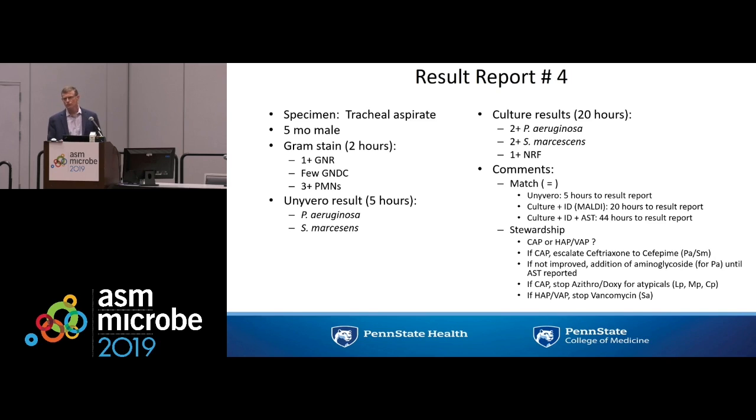From a stewardship perspective, their consult was, we're not sure up front, with the presentation of this 5-month-old and the Gram stain, which isn't very declarative, whether this would be managed as community-acquired or as HAP or VAP. So we decided to include both. I sat down and talked with them. What would you do if CAP? What would you do if HAP or VAP?